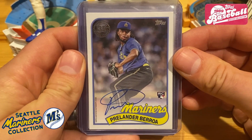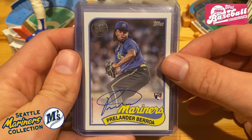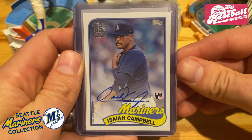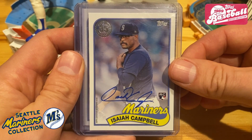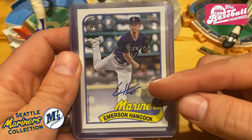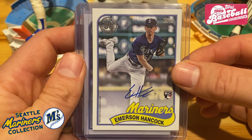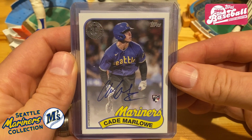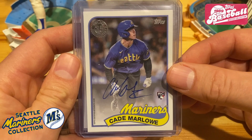Next up, we got some Mariners autos leading off with Prelander Baroja. He got traded to the White Sox in the offseason, so no longer pitching for the Mariners, but love him there in his City Connect uniform. And then we got Isaiah Campbell, another trade victim, got traded to the Red Sox for Luis Urias. But he is rocking that sweet Fu Manchu, so that's a sweet one. Emerson Hancock taking a page out of George Kirby's autograph with just his initials, but cool nonetheless to get a rookie auto there. And then Cade Marlowe again in the City Connects. High hopes for him to be more than just that fourth outfielder or fifth outfielder. Maybe he can step it up here, but that's a pretty sweet one there.